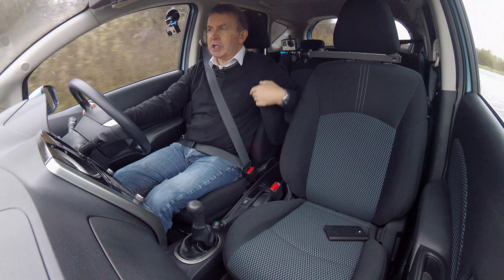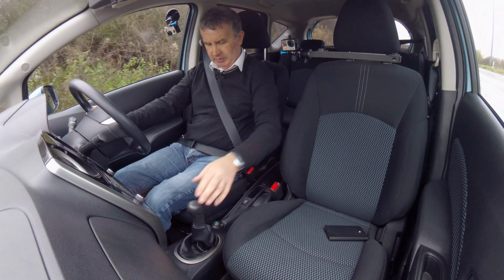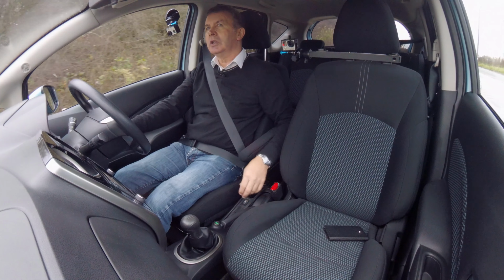So the front central armrest here goes down and it ratchets up to where you want it to be. Lock and unlock globally the doors.